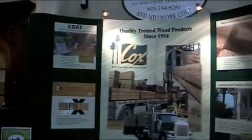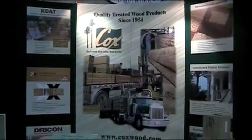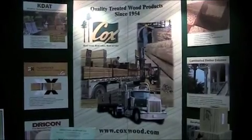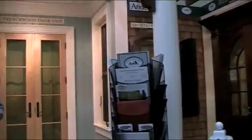Tell us about your display here today. Well, Cox Millwork is where we get all of our treated material. They have a material called their Supreme Treated, and we take that product, and we have patented this. The name is Elite Treated, where we take that material, run it through a molder, run it through a sander, and then have it coated, so it's very consistent, and it paints up very well and doesn't have the expansion and contraction that a lot of people that sell treated have.